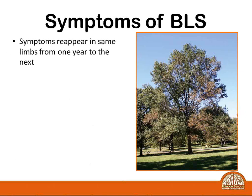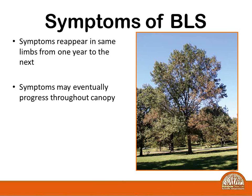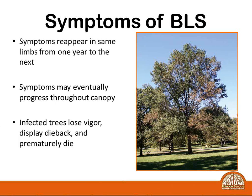So this is what we're going to begin talking about, the symptoms. It's very important that you diagnose this properly, because oftentimes there's other problems that could be affecting oaks or maples that are very closely related. One thing you'll see is that the symptoms will reoccur year after year on the same branches, and eventually through the spread of this disease, the whole tree eventually will be infected.